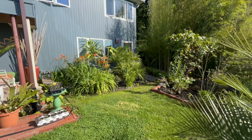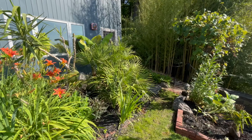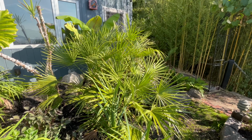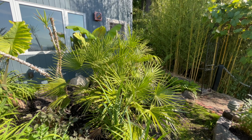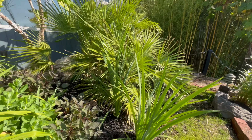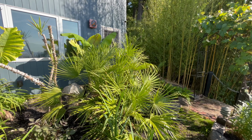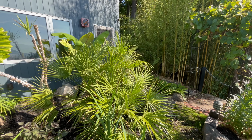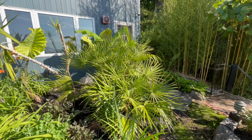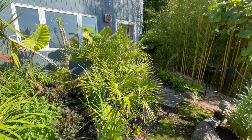Back over here is one of my Mediterranean fan palms. It has grown a lot. I know they're supposed to be slow growing, but this one is just getting much bigger, and also a very easy one to overwinter. I boxed it this winter with Christmas lights, but I had the top off of it on a lot of days. We had a pretty mild winter here.